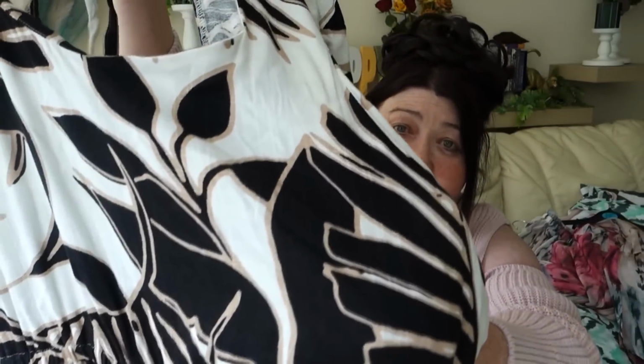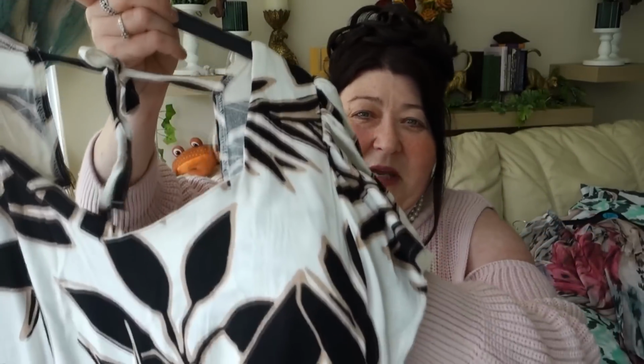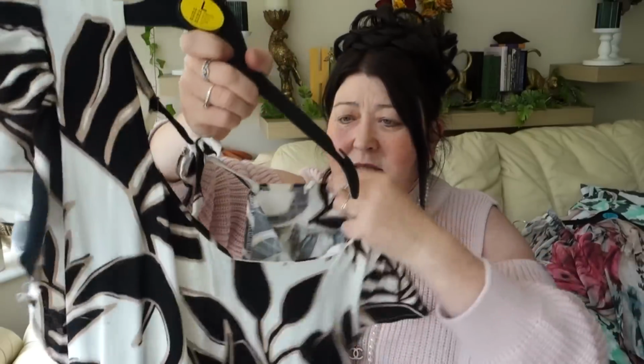And the colours are nice as well. They're really quite neutral. Even though they're bold, they're still in neutral tones. So you've got your black here, this colour which is a kind of oatmeal, and this colour here is a nice beige. So neutral colours but in a really bold pattern. You would actually stand out in this if you wanted to stand out in the crowd. I think this would draw people's eye.